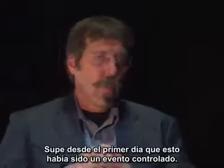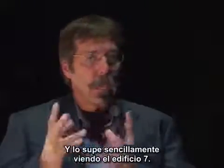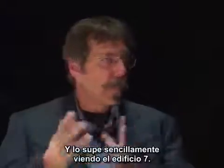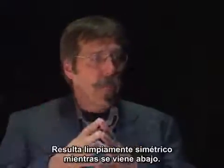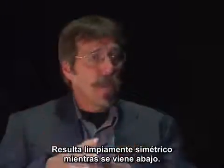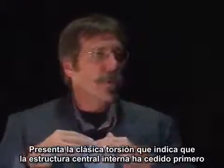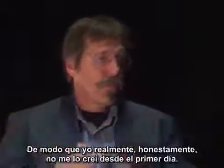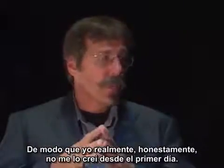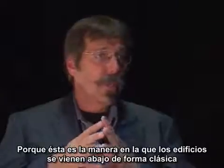I knew from day one that this was a controlled event. And why I did that is because simply looking at Building 7, you have a sudden collapse of the building. It's fairly symmetrical as it comes down. There's the classic kink, which means that the center core fails first, and you can see that on the video, and the building falls near free fall. So I really honestly didn't believe this from day one, because this is the way buildings classically come down with a controlled demolition.